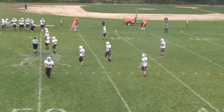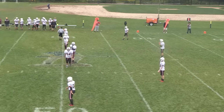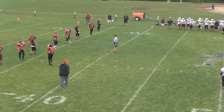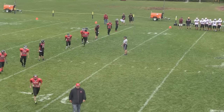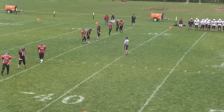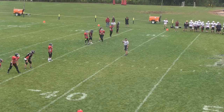So Reading lost the coin toss to Chelsea. Chelsea deferred to the second half. Reading is going to receive, going from right to left on your screen. This Chelsea squad comes here today with two different colored jerseys, both red and black, which leads to some impressions of disorganization. But the Reading Rockets are ready to go.